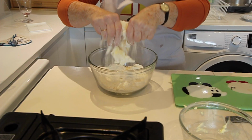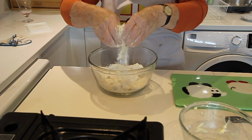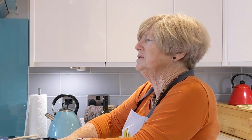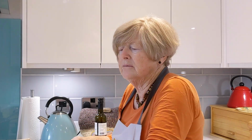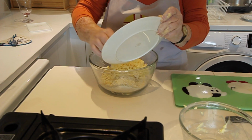I'm just going to mix it all up. Lift it high, because if you put a bit of air in, it's better for anything that you're making using flour. So lift it up a bit to do. And all you're going to do is rub it between your finger and your thumb, so that you end up with something that vaguely resembles breadcrumbs. So there we are, I've done that. That's a couple of minutes of just doing that. And now I'm going to add 100 grams of cheese that has been grated.